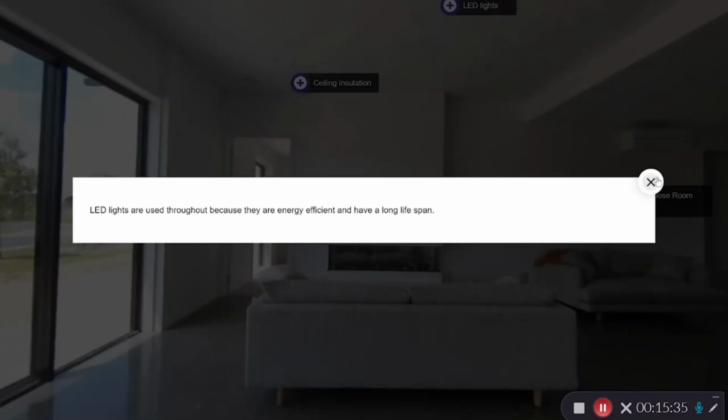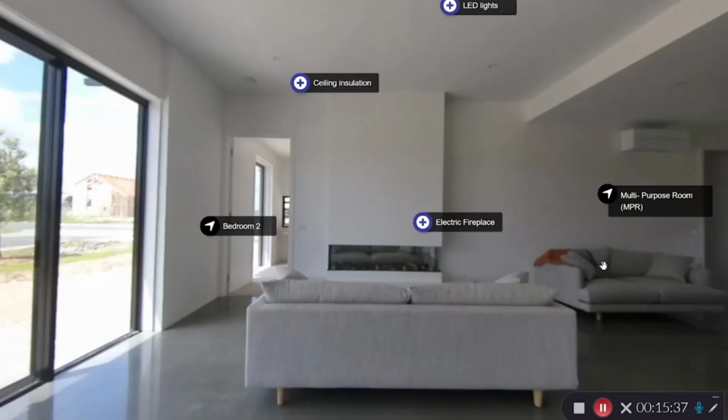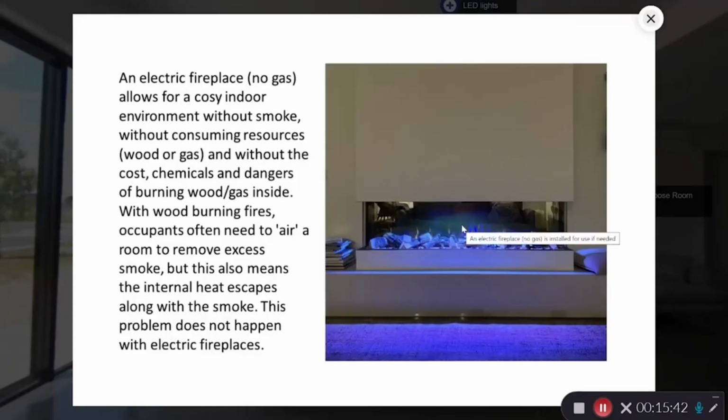LED lights are very common, and of course they're installed all throughout the property. With regard to the electric fireplace, there's numerous reasons why we recommend them. It's hard to take a good photo in the daytime to show just how great it looks, but at nighttime it looks fantastic. It's like having a TV with only one channel, but it's a fantastic channel.